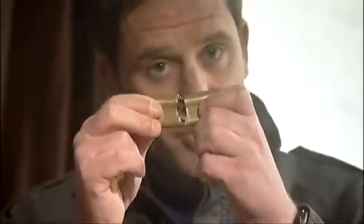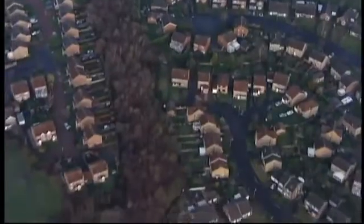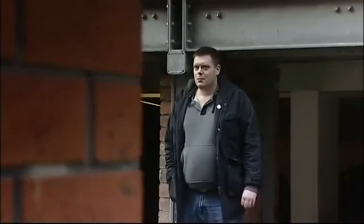This is what's called a Euro profile lock, and they're fitted to millions of homes across the country, usually in UPVC doors. Now, the problem is that some burglars have discovered how easy it is to break them and then walk in through your front door. Lock snapping first started in the Bradford area, and now more than a quarter of all burglaries in West Yorkshire use this method. Peter Findlay is a career burglar who's recently been released from prison.